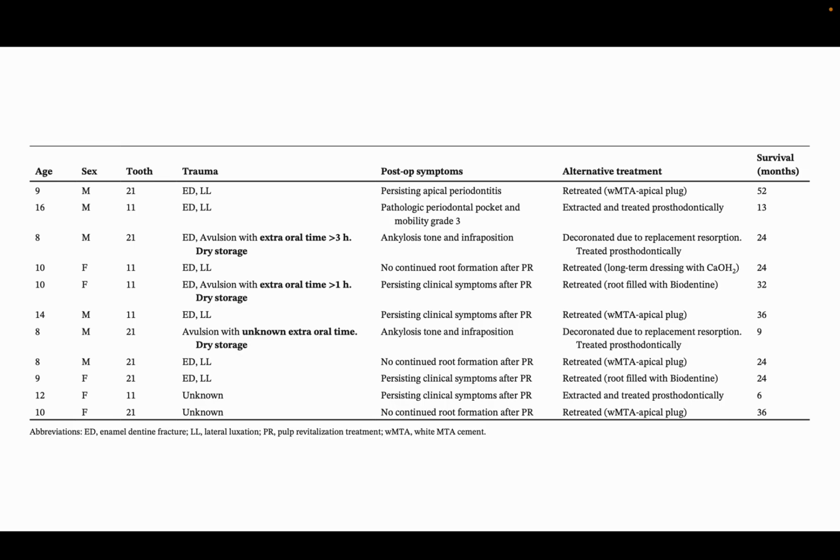These failed cases were characterized by severe trauma, and the following outcomes were observed: ankylosis with signs of infraposition, persisting apical periodontitis, and clinical symptoms or no signs of continued root development nor apex closure. Pathological periodontal pockets were reported in some of the failed cases, and apical marginal communication with mobility grade 3.